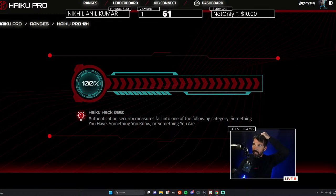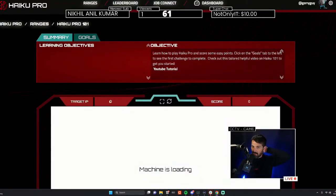Greg Wilson said he tried them on Steam, but the Steam version of World of Haiku is not really like a CTF. The Steam version of Haiku is more like a learning system.